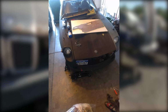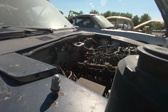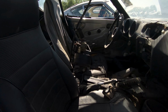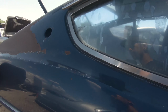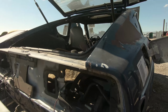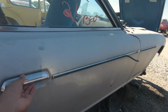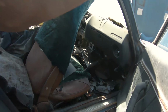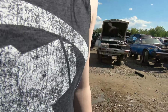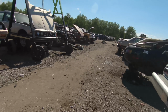And then my last project. Ugh. Man, I miss this car. And that dash is all messed up. It's a 1920 280Z. Okay. Right. That's not real. Pretty sure they're 70s cars, because I don't think Z's came out in the 1920s. That's a lie. Oh, there's two more.